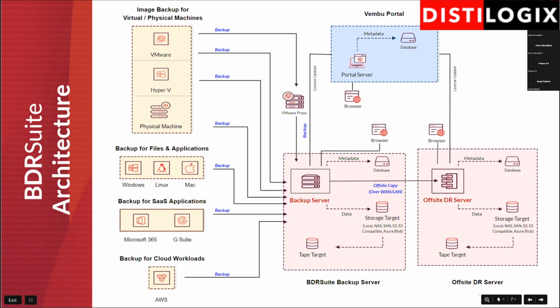From this one single backup server, you would be configuring the backups for all your virtual environment, your physical environment, your file and application level backup on Windows, Linux, and Mac, your SaaS application backup, and your cloud workloads. And if you want a secondary copy of your backup data, you can install an offsite DR server in your remote or branch office, then add a storage to it. You'll have the secondary copy of your backup data stored in your offsite DR location. This helps because even if your complete backup server crashes, you would be able to restore your data from this offsite DR location. On the other hand, if any of your production sites goes down, you'll be able to restore their data from this backup server.